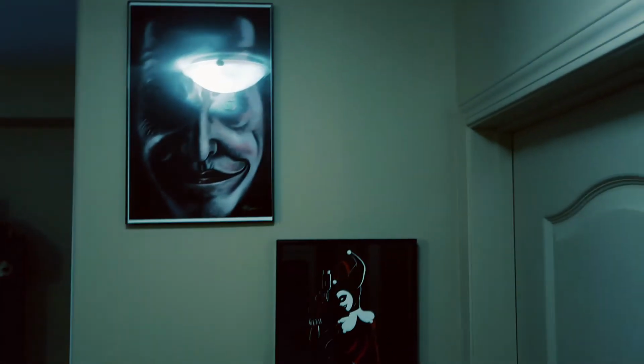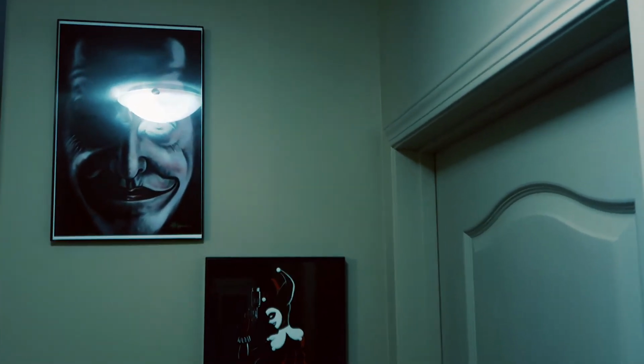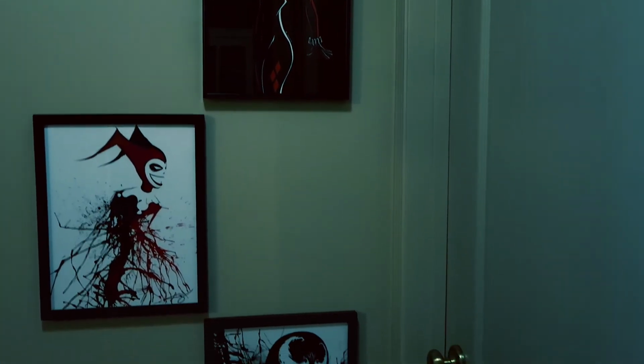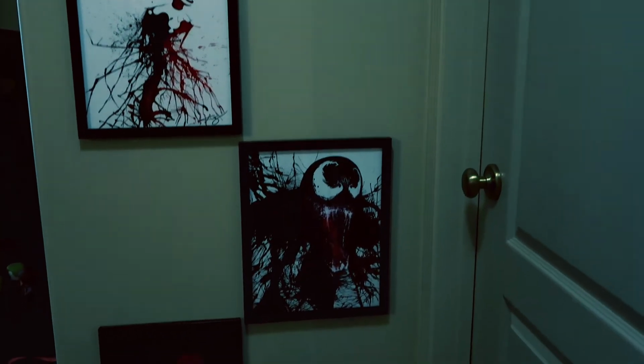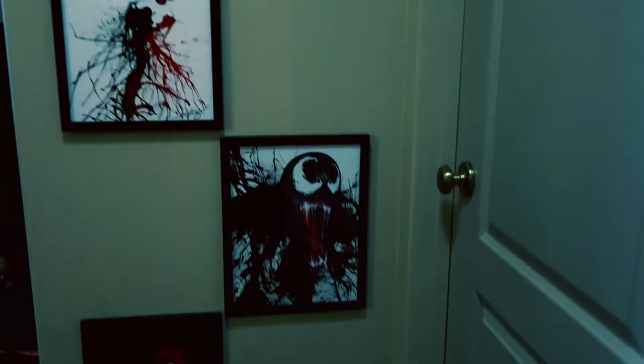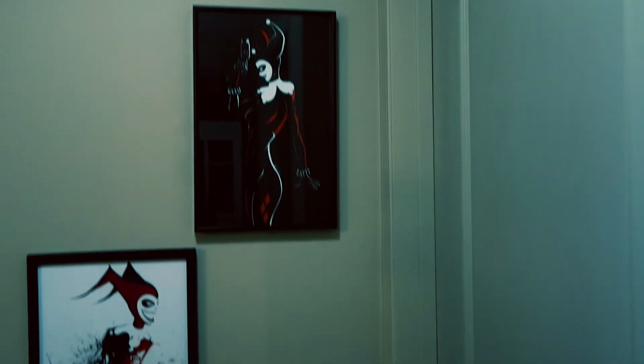And then I have this wall here. You can't really see the Joker that well, but it goes to the Joker, and then two Harley Quinns, and then Venom, and then Poison Ivy right at the bottom there. So this is kind of just like a cool mismatch artwork wall that we have. Yeah, so those are all the paintings and photos that we already had that give this place a little bit of a creepier vibe.